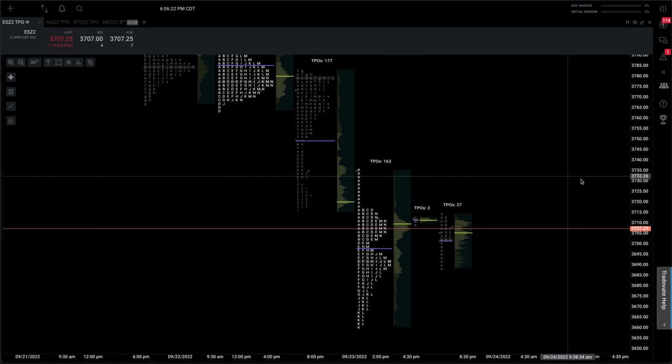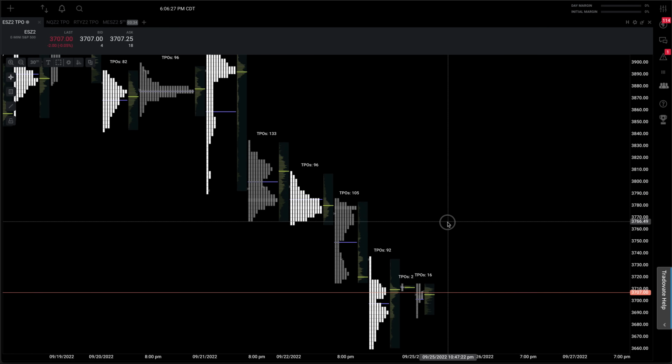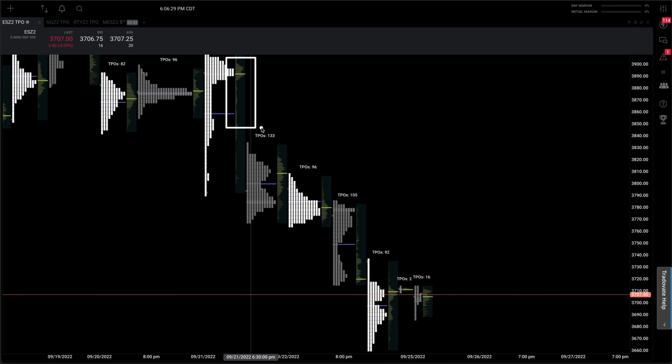The other thing that we typically look at from a market profile standpoint is where value has been developing, and this, of course, is bearish, right? Here's your FOMC day. We confirmed the spike on Thursday, and obviously on Friday, lower value as well. So from that perspective, yes, bears are in control.